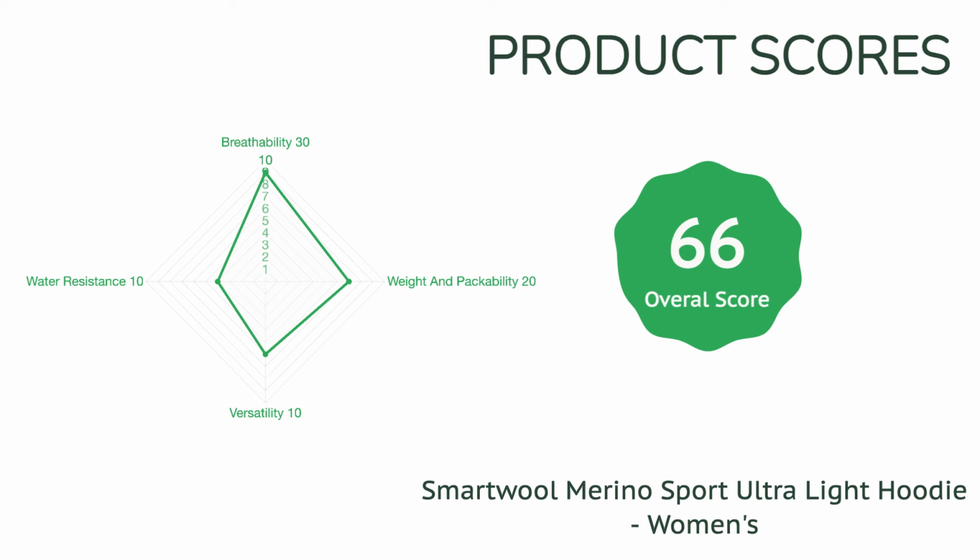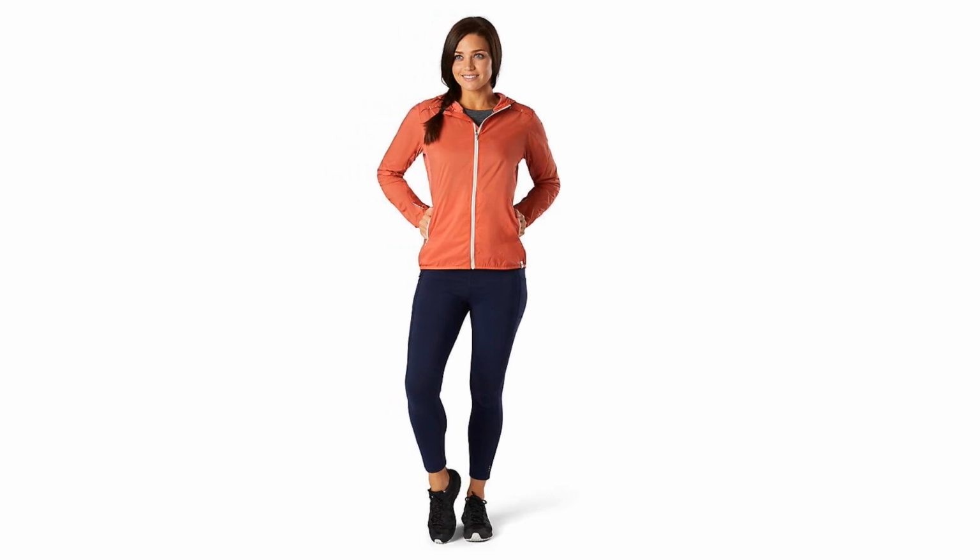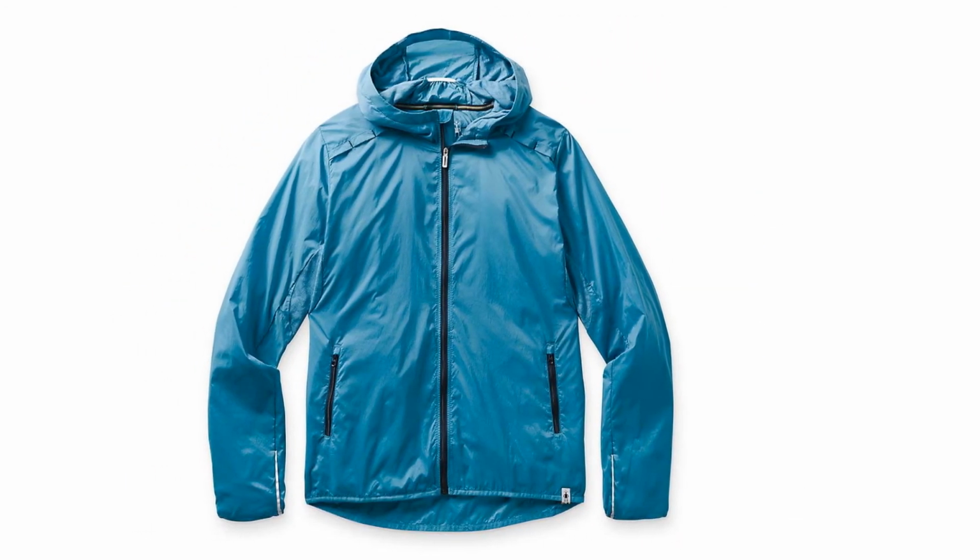What it gains in breathability, the Merino Sport sacrifices in wind resistance. The many mesh panels and vents that are appreciated while you sweat work against you when you're cool and dry. This is a jacket you'll want to be moving while you wear it.